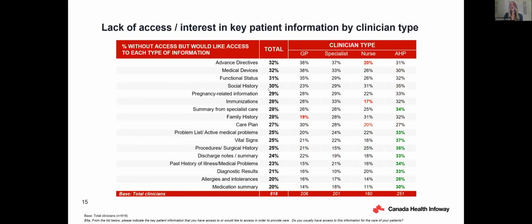But now looking at those who don't have access but say that they would like to have access, we do see it's the AHPs who tend to be driving this desire for greater access, more so than we're seeing with physicians and nurses, who we just saw do typically have greater access compared to the AHPs.